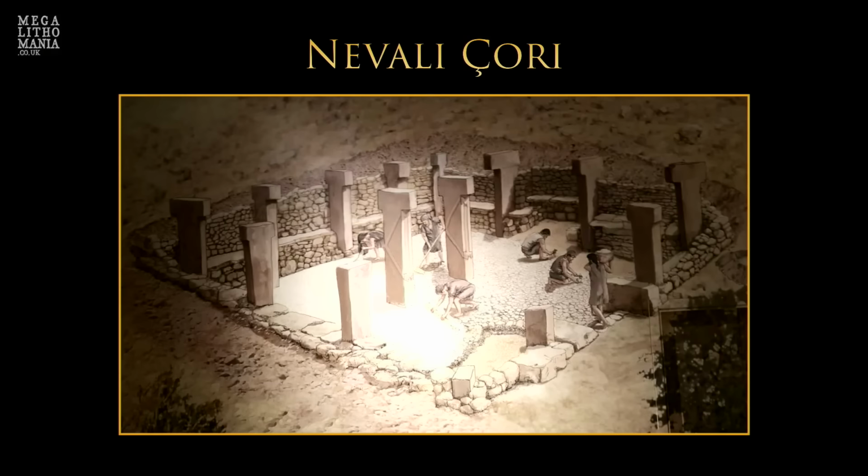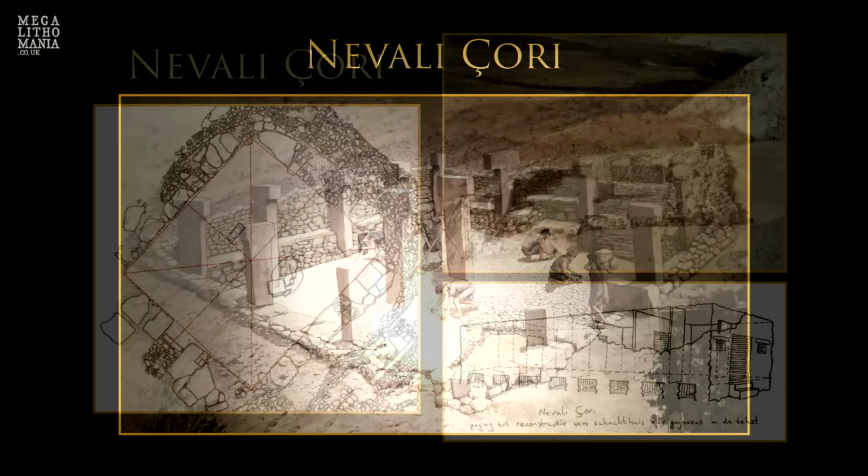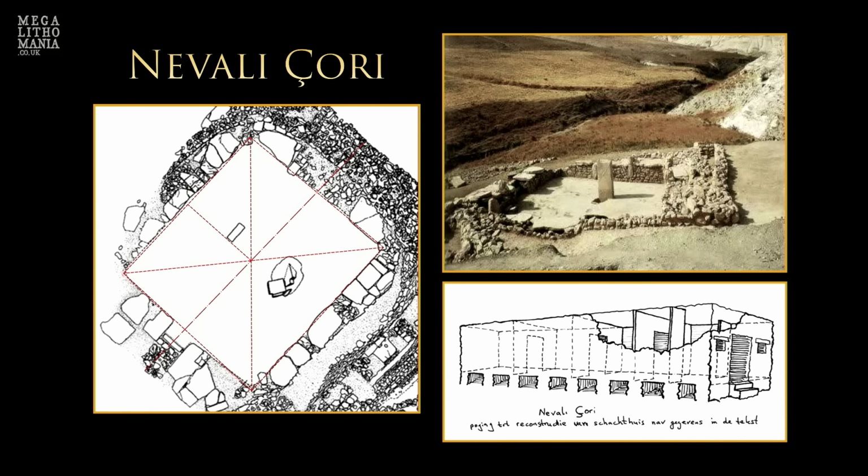One of the other sites that we've got some interesting scans from, which are some of the artifacts, is Nevali Çori, which has been written about extensively over the years. It was one of the first places excavated. But one of the most interesting things here is this structure. It was almost like a home, a building. And underneath it, it had these channels cut out where water from the local stream, cold water, would flow through it and cool down the property.